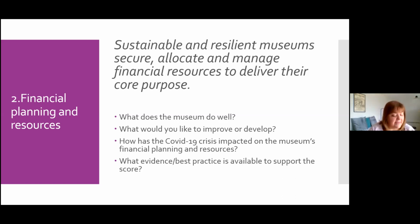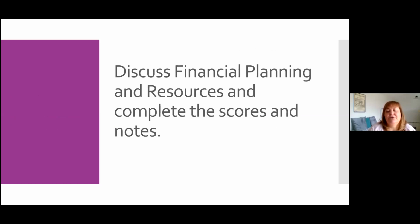So thinking about that. And do you have the skills in your team? And that could be your staff team, but also at board level, do you have the skills that you need to help you to manage your financial resources appropriately? So that's the financial resources section. There are several questions to complete. You could take some time now to discuss financial planning and resources and complete the scores and the notes and come back to the film when you're ready.